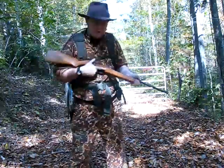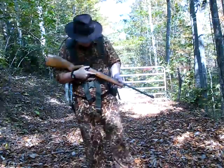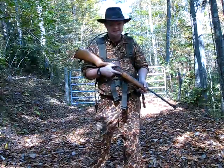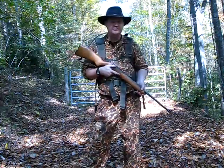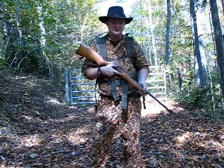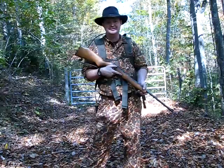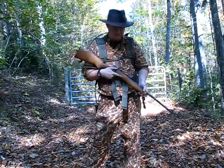I think that's an old school camo. I got this in the vendor's mall in Williamsburg, Kentucky. I seen this thing back early part of spring. I almost got it and backed off. I've been here two or three times since then, backed off. It was there all summer and everything else.